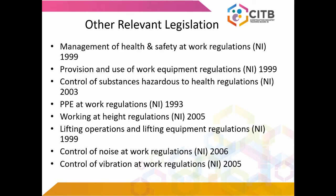Other relevant legislation in conjunction with abrasive wheels: the Management of Health and Safety at Work Regulations, NI 1999, the Provision and Use of Work Equipment Regulations, NI 1999, Control of Substances Hazardous to Health Regulations, NI 2003, PPE at Work Regulations, NI 1993, Working at Height Regulations, NI 2005, Lifting Operations and Lifting Equipment Regulations, NI 1999, Control of Noise at Work Regulations, NI 2006, and Control of Vibration at Work Regulations, NI 2005.